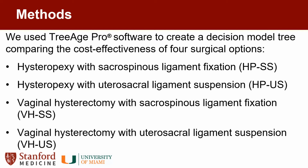We used TreeAge Pro software to construct a decision model tree comparing the cost-effectiveness of 4 surgical options: hysteropexy with sacrospinous ligament fixation, hysteropexy with uterosacral ligament suspension, vaginal hysterectomy with sacrospinous ligament fixation, and vaginal hysterectomy with uterosacral ligament suspension. We then determined the most cost-effective strategy.